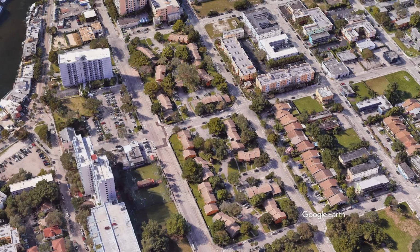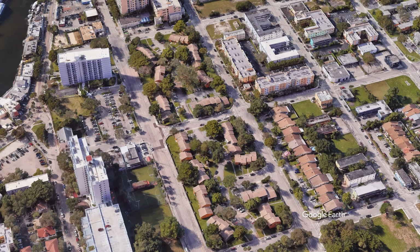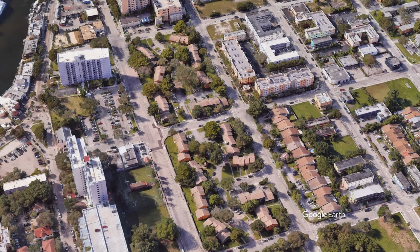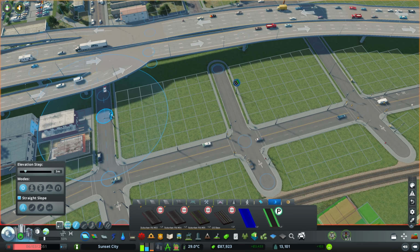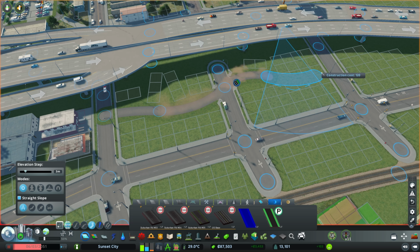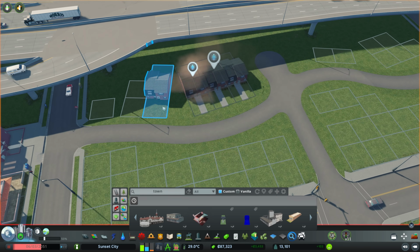I found this pretty interesting block of houses in Miami, and I thought it'd be sort of fun to do something like this somewhere in Sunset City, just to break up a bit of what is a pretty standard grid pattern. I did speak about this before, but I'm trying to show the differences in the types of road layouts, and I made the assumption that Miami is very gridded, and very straight and not interesting.